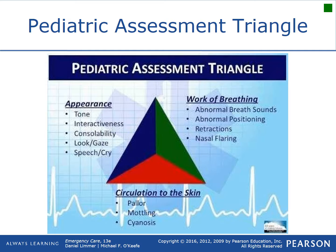Next is the work of breathing. Do you hear any weird breath sounds without even using your stethoscope? From that door, do you hear any stridor? Do you see any abnormal positioning of the body? Are they doing the head bob, trying to get that breath in? Do you see any intercostal muscle retractions, the muscles in between their ribs, where they're trying to suck in as much air as they can, so those muscles are pulling really hard? Are they doing nasal flaring? Are they trying to suck air through their nose so hard that it makes their nostrils flare?